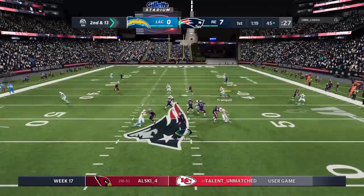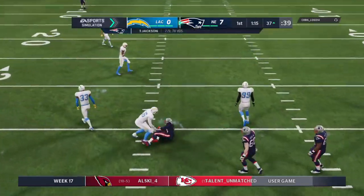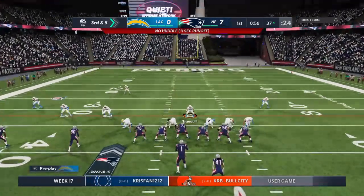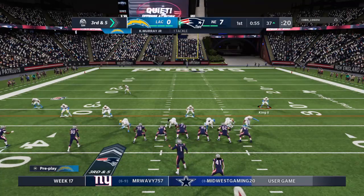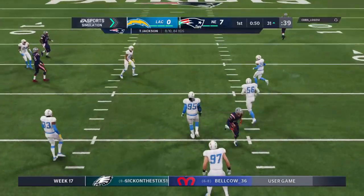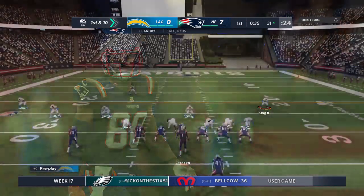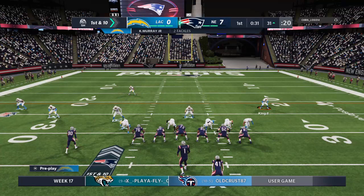Now on 2nd and 13. Jackson. This one brought in by Jefferson. And he'll get it down on the play to the 37. To Justin Jefferson. It's a gain of 8. Makes it 3rd and 5. From the gun on 3rd down, Jackson. And he's got his man. That's Landry. And he will have a Patriots first down by about a yard as they find a way to convert there on 3rd down and 5. The 31-yard line.